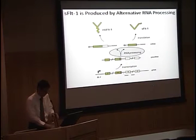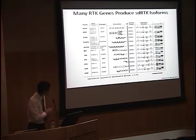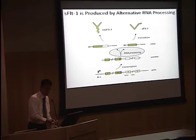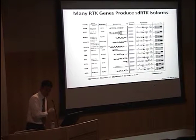So if we're going to understand the biology of sFlt better, the production of sFlt hinges on this critical RNA processing event. So what is known at this point about this RNA processing event? Well, it was known for some time that there were a few other genes that underwent the same sort of alternative processing. It wasn't just the soluble VEGF receptor 1, soluble VEGF receptor 2, the neuropilin receptor, or a couple of examples. But recently, a group from New York actually found that this was a much more widespread mechanism of alternative processing than was previously appreciated.